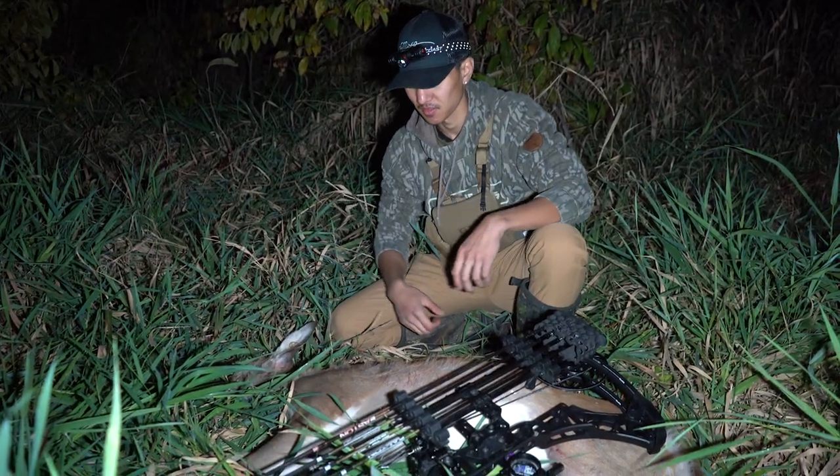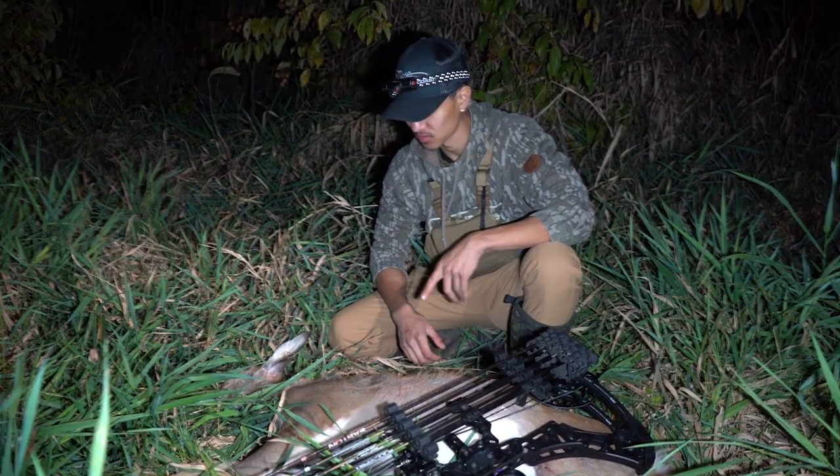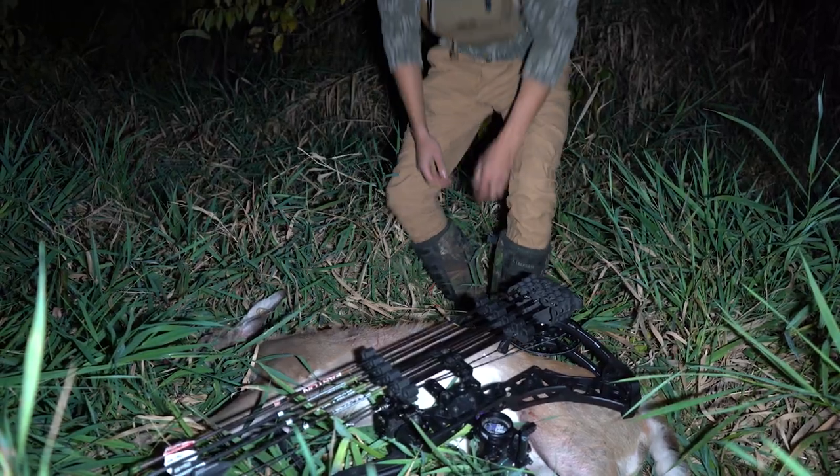Gucci? Can you hear me? All right, well, we found him. It was a little button buck, but I knew it was kind of smaller, but this meat's going to taste great. All right, I'll get her done.